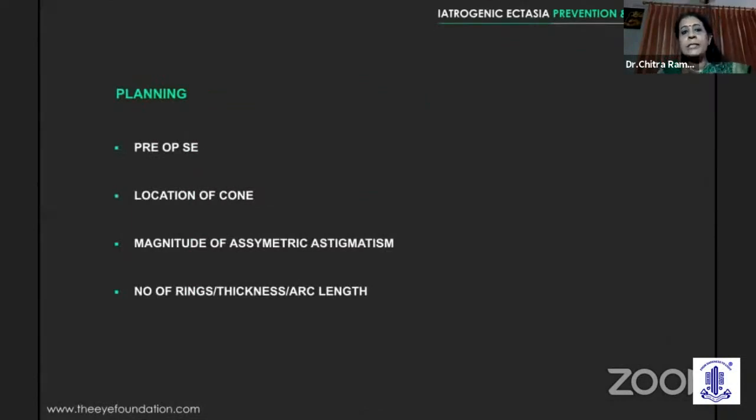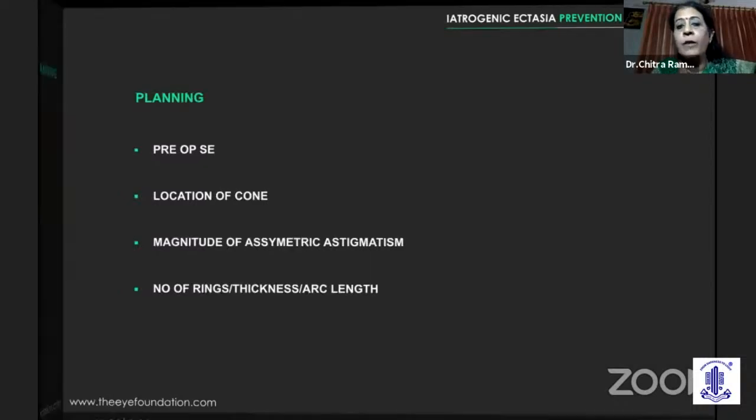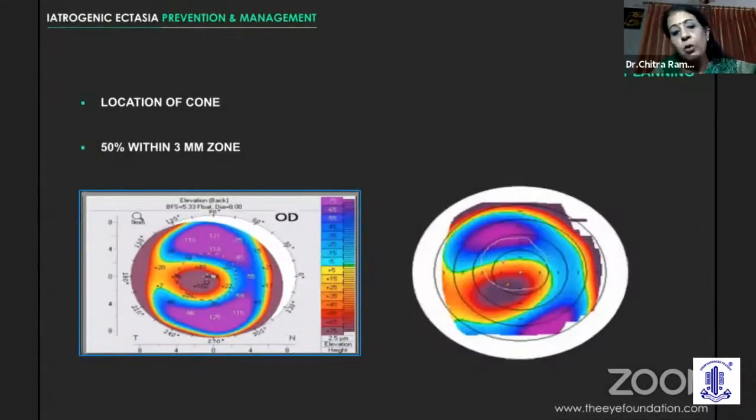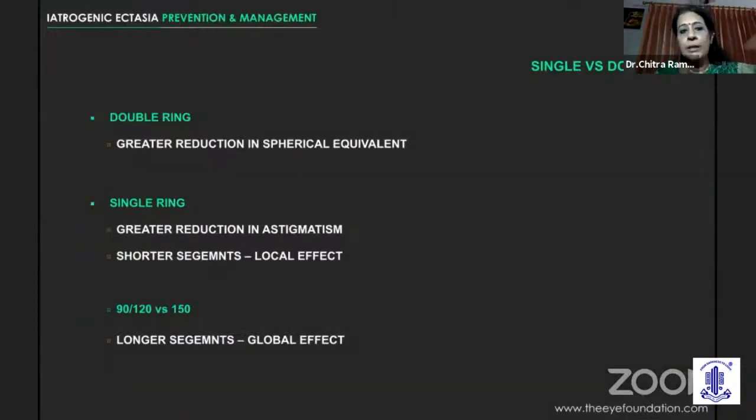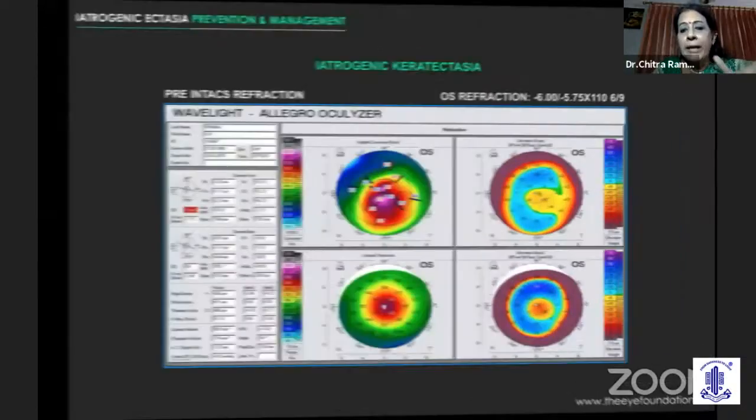And then again, the same system of planning. You need to know the location of the cone, then you define how your segments are going to be, whether it's a centered cone or a decentered cone, and then you decide whether it's going to be a thicker segment inferiorly or symmetric segments. All of this was discussed, so I'm moving forward. More often than not, in a post-LASIK ectasia, you'll find that it is more decentered inferiorly, and then giving a single segment makes sense.